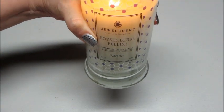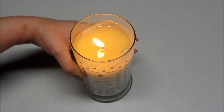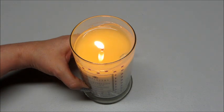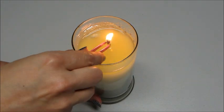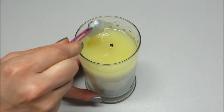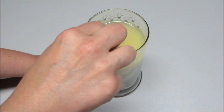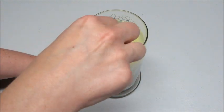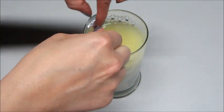Today's ring reveal is from JewelScent, and this is the Boysenberry Bellini Candle. This is a classic candle, which is the really big ones that come with the nice lids. These are really good for repurposing. I have a bunch in my closet, like the bathroom closet. Put cotton balls and all sorts of things in there. Of course, I just dropped it back in there. Cool. Now we gotta fish it out. There we go.